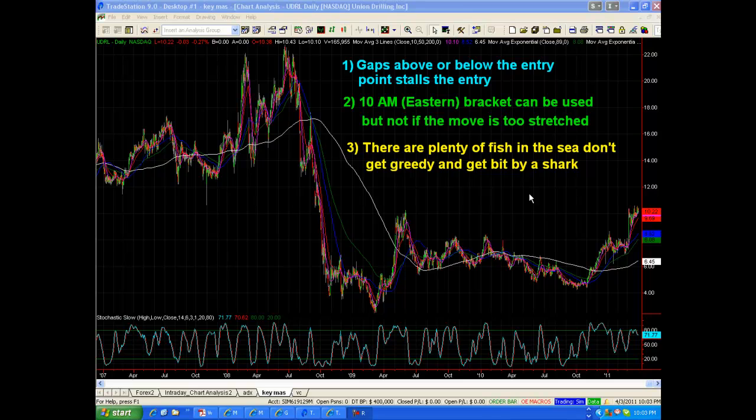Now, there are two things you can do, and the same thing on the downside. If you're looking to get short and it gaps down below the entry, there are two things you can do. If it's a small gap, 5 cents, maybe even 10 cents, then maybe it doesn't matter. Maybe it's just a get in at the open, if you want. But what I like to do, if it gaps above the entry, is use the 10 a.m. Eastern Time bracket. If there's a gap in the direction of what I'm looking at, and the stock trades in that direction and then pulls back, I will watch that new high or new low before 10 a.m., and I'll use that as the trigger.